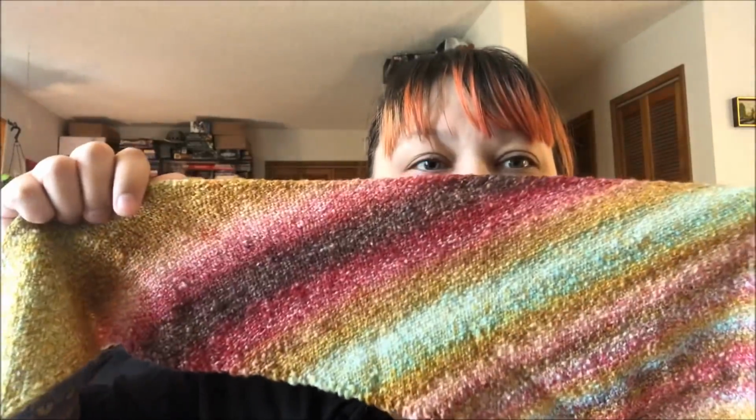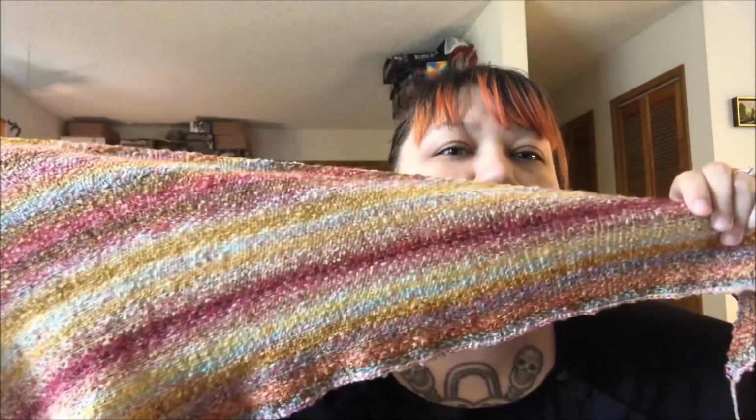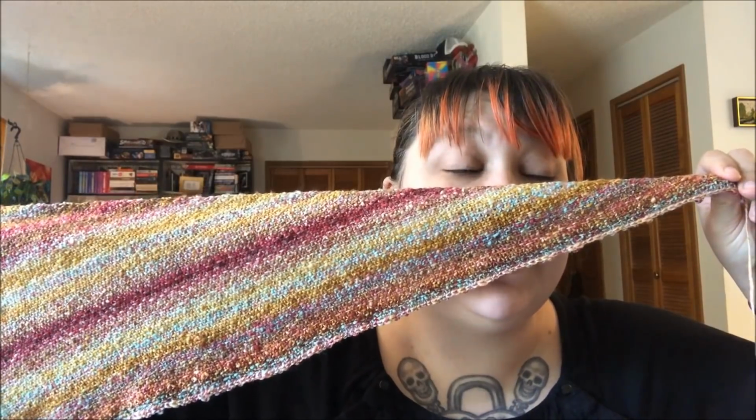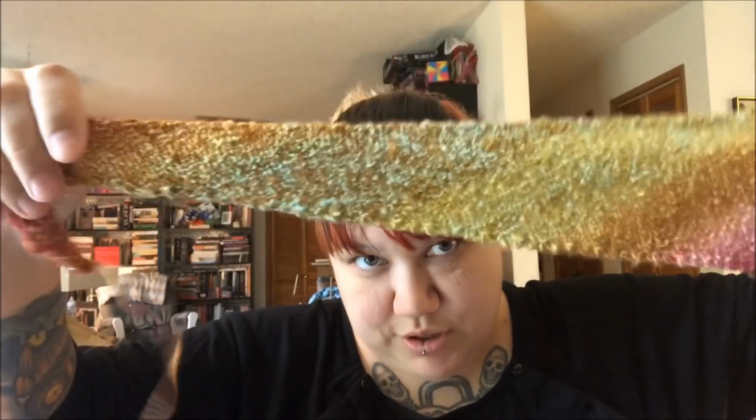I still need to block it. I like the way the colors did their thing. You can see as it gets bigger, the stripes get more and more tiny. They get tinier and tinier. But I like it. I think it works. And I'm going to wash it and block it, and it's going to be a gift for someone.